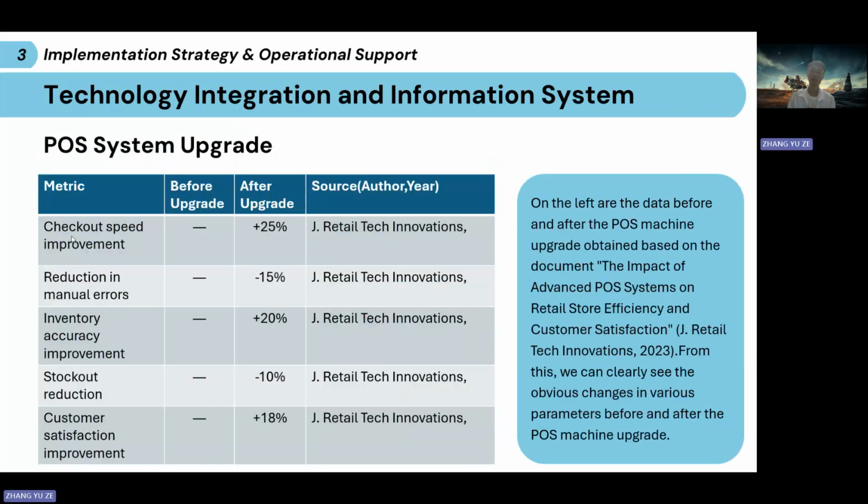For the POS system upgrade, on the left are the data before and after the POS machine upgrade, obtained based on the document "The impact of advanced POS systems on retail store efficiency and customer satisfaction." From this, we can clearly see the obvious changes in various parameters before and after the POS machine upgrade.